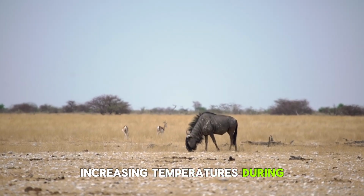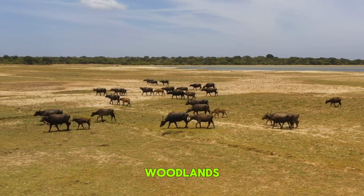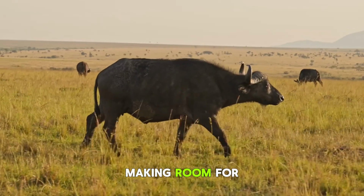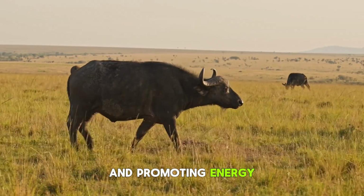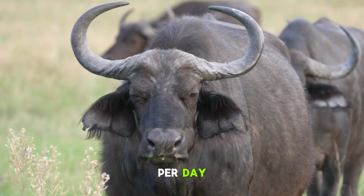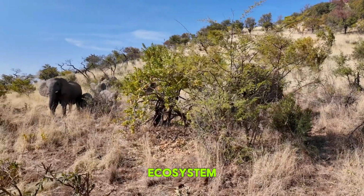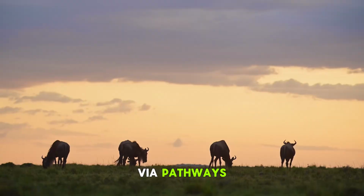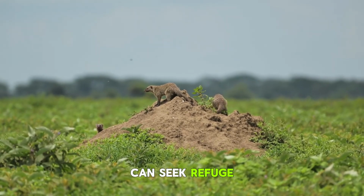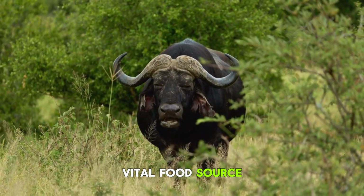Despite increasing temperatures during the day, buffalo herds are essential in controlling the Serengeti Woodlands vegetation because they graze on grass and shrubs, making room for smaller plants and promoting energy conservation. They can eat up to 35 pounds of grass per day. The migration of biodiversity carves pathways and open spaces where smaller species can seek refuge. The Serengeti's natural ecosystem structure is preserved this way. In addition to maintaining the grasslands, buffaloes are a vital food source in the food chain.